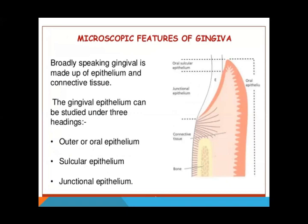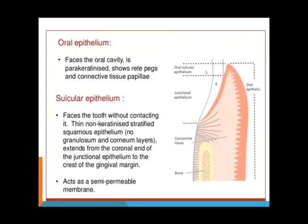Microscopic features of gingiva. Broadly speaking, gingiva is made up of epithelium and connective tissue. The gingival epithelium can be studied under three headings: oral epithelium, crevicular epithelium, and junctional epithelium. This is the oral epithelium, the crevicular epithelium, this is the junctional epithelium, this is connective tissue, and the alveolar bone.